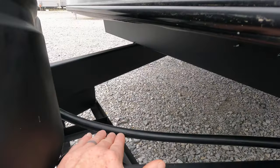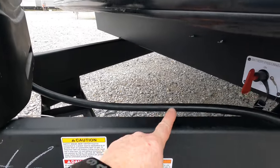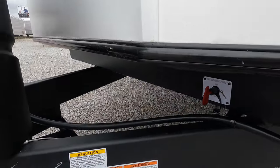Battery will be installed up here. We only do that after the event that the camper sells. And this is your battery disconnect switch here.